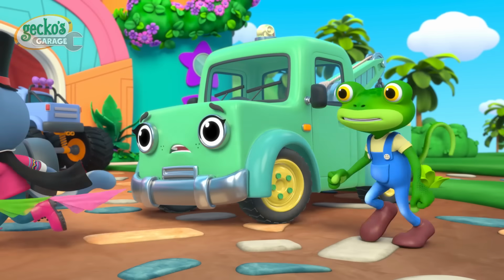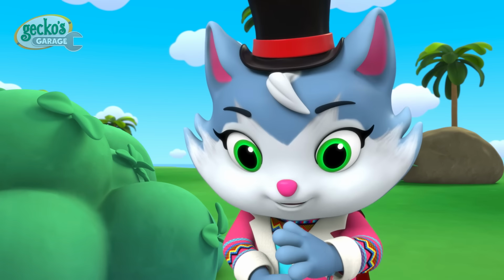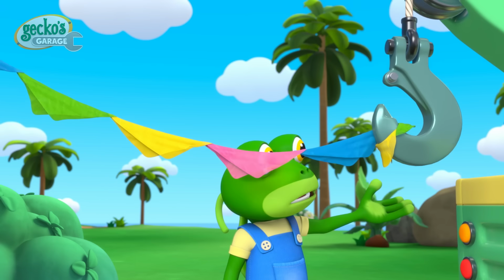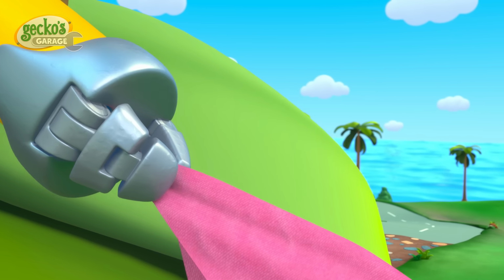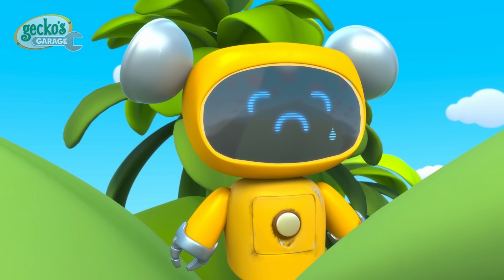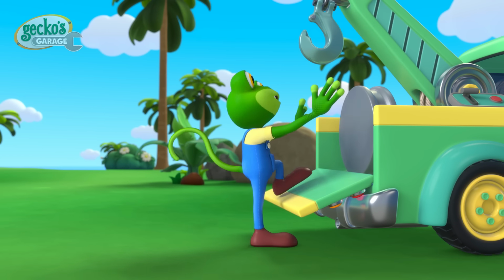Cat! Maybe we could use your magic silks as a rope to get Yellow down. Buena idea, Gecko. Catch, Yellow! Go, go, Tilly Tow Truck! Hold on, Yellow! Poor Yellow's terrified of heights. Oh, no, Yellow! How will we get her down from that mountain? I know. We'll attach my spare magnet to Helena's grabbing arm and pull Yellow to us.